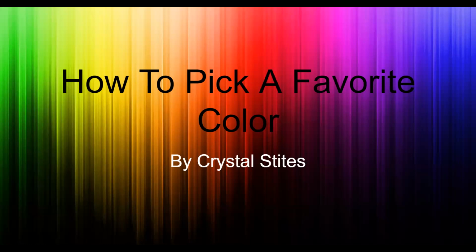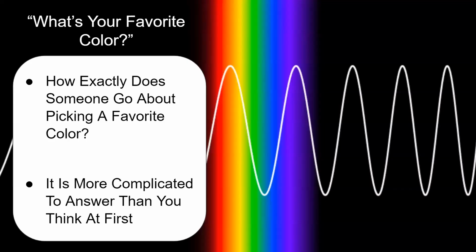So, many of you have probably heard the common icebreaker: What's your favorite color? And some of you might have encountered the same thing as me, which is struggling to figure out what is your favorite color out of all the colors we can see. Because how exactly does someone go about picking a favorite color? There's a lot to it, and it's a very subjective question. And the more you think about it, the more complicated the question gets.